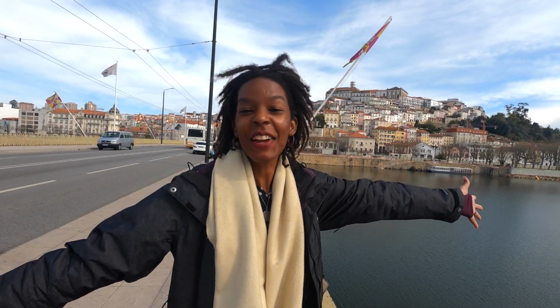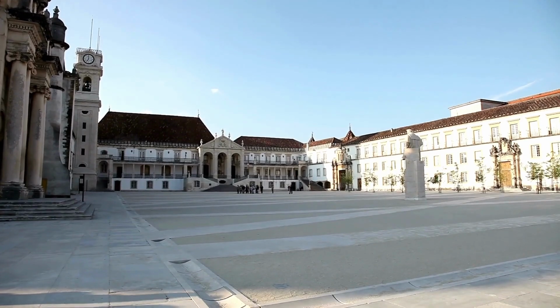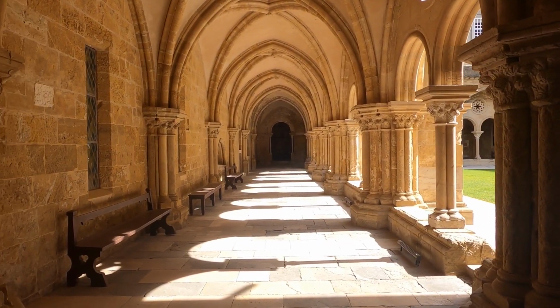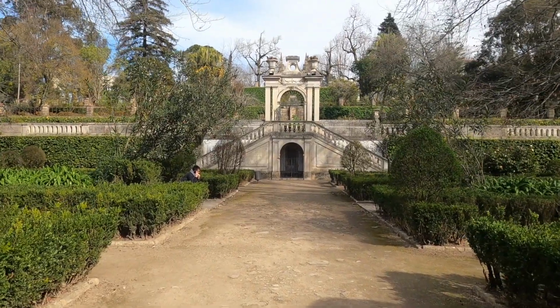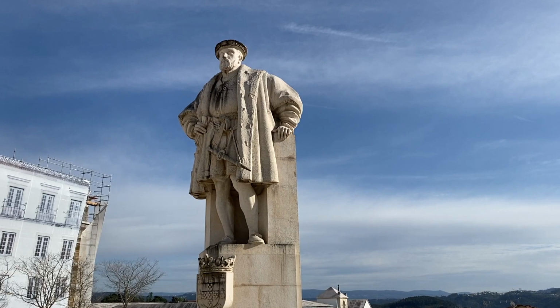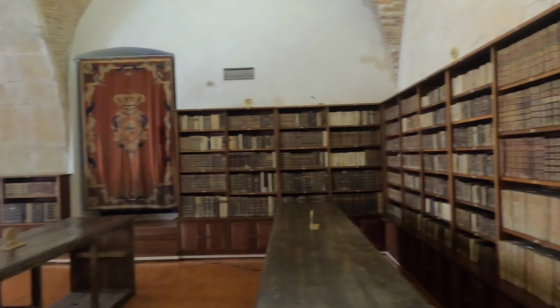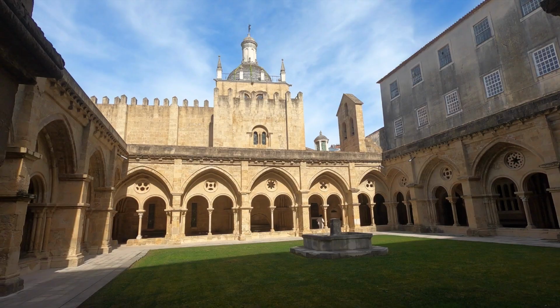Welcome to Coimbra! This picturesque town is bursting with history, beauty, and great views. Now, Coimbra was once the capital of Portugal and was the home of kings, as well as one of the oldest universities in the world. This city is a history lover's dream.